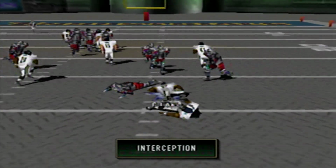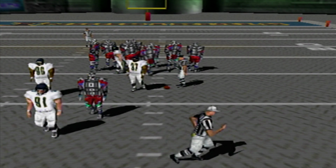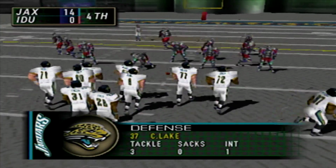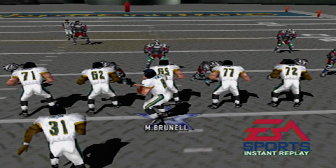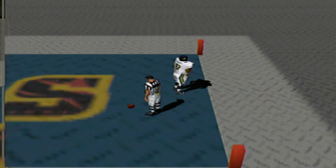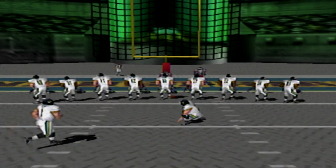Down the pass is intercepted. The quarterback is very upset after that one. Let's see what happens. First and 10. Throws right. Pass is complete. Touchdown. Let's take a look at that one again. He just reared back and fired that one in there. The kick is up.